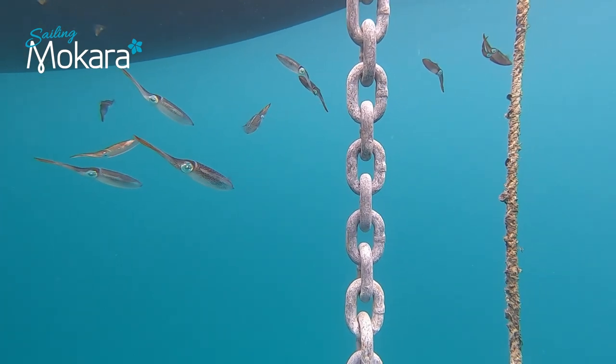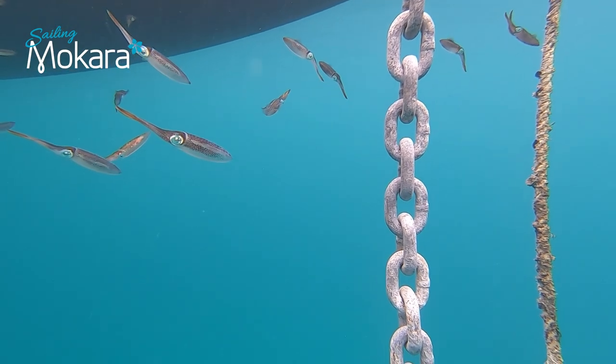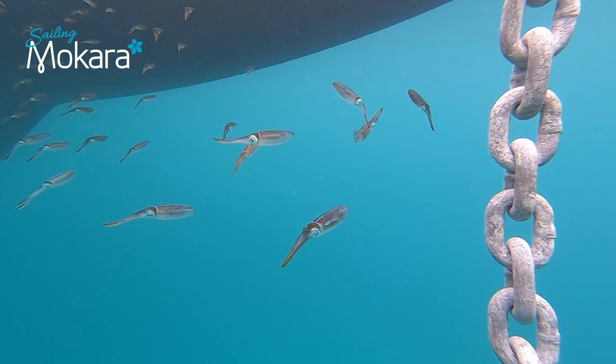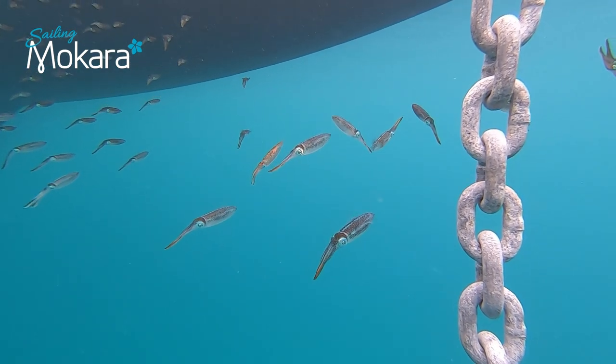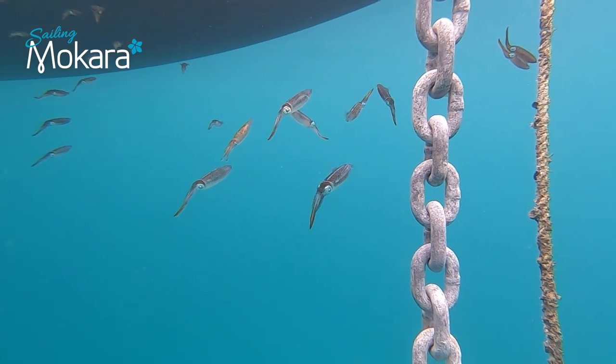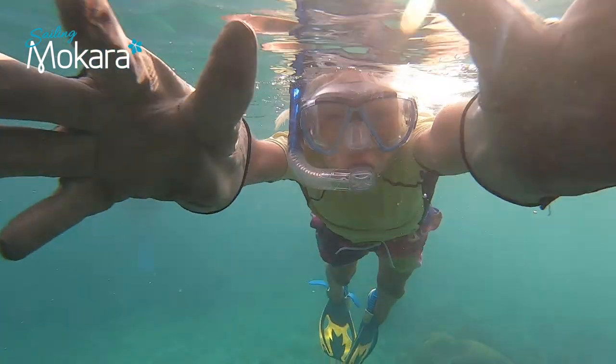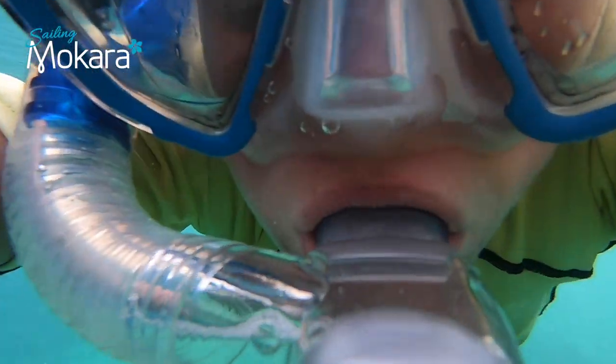When we got back to Mokara, we noticed a squad of squid around the anchor chain, so we lowered the GoPro in so we didn't disturb them. We counted 50 of them down here.